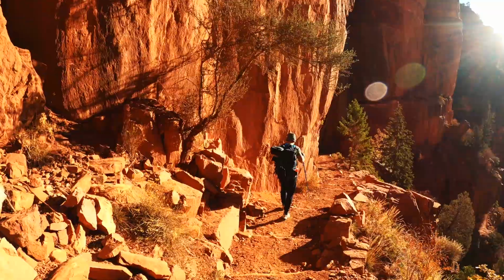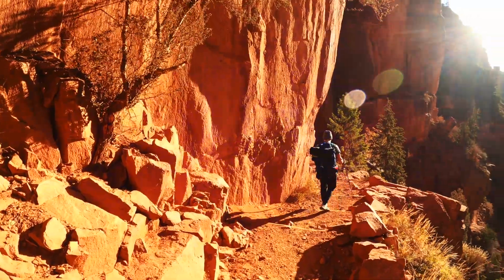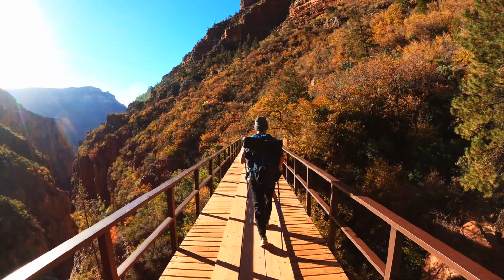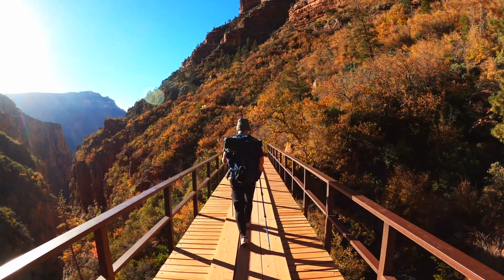Getting started that next morning was pretty difficult, but David and I just had that mindset of consistent forward progress, just putting one foot in front of the other. And after getting into the hike a little bit, we actually started feeling pretty good.